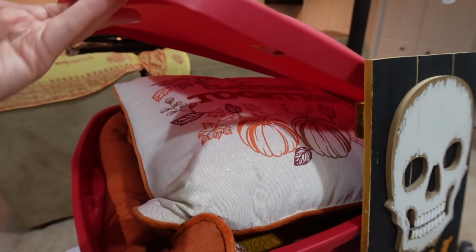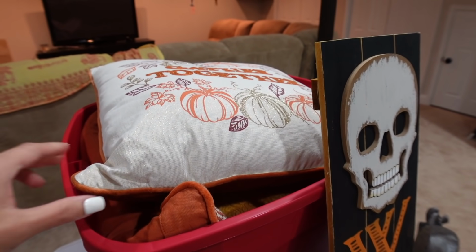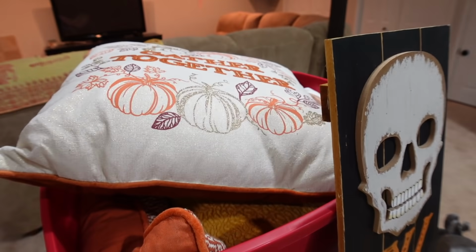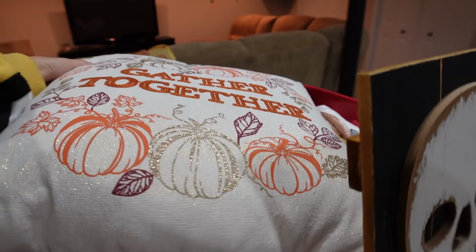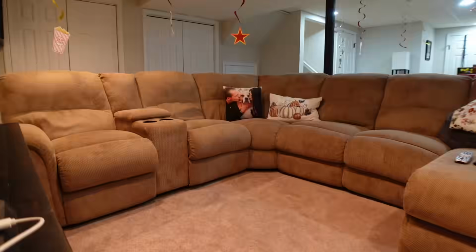Okay, so I guess I can start down here. I'm gonna start down here in our basement, aka our formal family room area. And it's also Hector's man cave. So I'm gonna put these pillows down here.